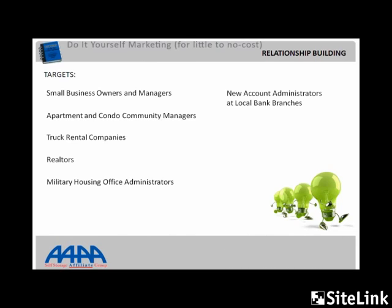New account administrators at local bank branches. Often, if somebody is opening a new bank account, they're new to the area. Personnel directors at large companies. What a great opportunity for that company to add value to being an employee at the company, because they can add value by sending people to you. And the Chamber of Commerce, always an important connection. You get to meet a lot of people at one time.